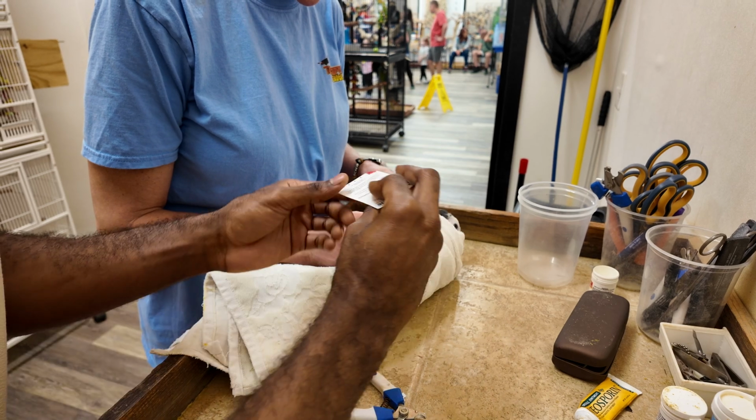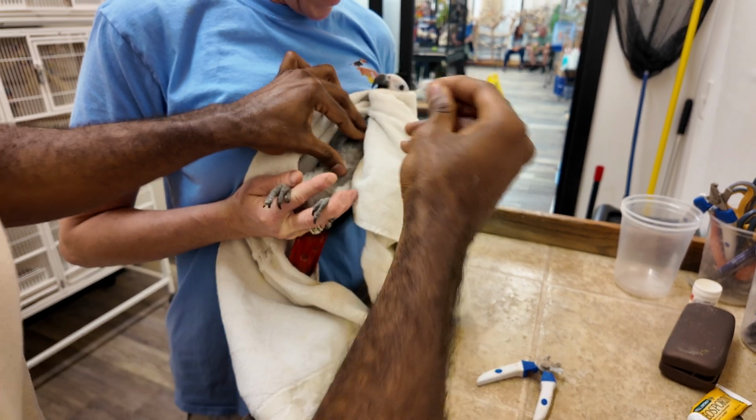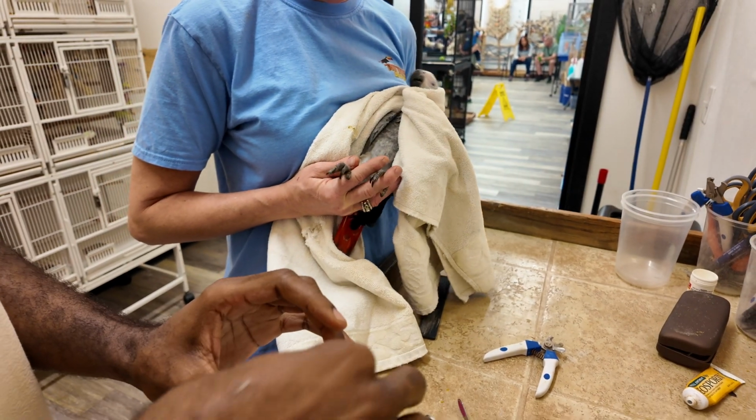I personally test the birds myself. So before the bird even enters my flock, I go on site to the breeder or the store, wherever the case may be, and I test the birds along with them. This allows me to know for sure that any bird I bring into my flock is clean and clear.